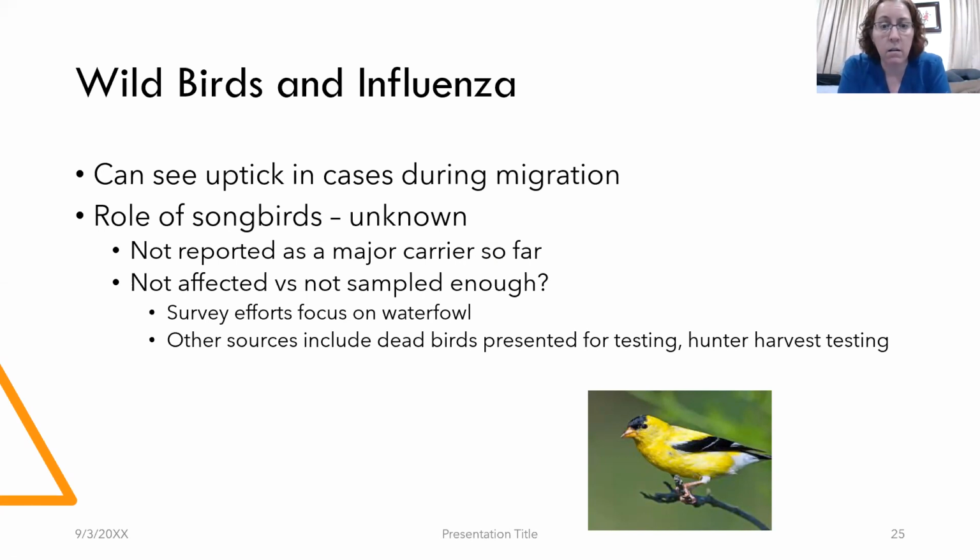Does this mean they are not susceptible to it? It's unclear. So far, there haven't been any die-offs associated with it that we're aware of. However, it may just be that we're not sampling these guys enough and not that they're not affected. Right now, a lot of the USDA and state agency surveillance efforts are focused on waterfowl because they are a major reservoir for avian influenza viruses. And many state agencies are also reliant on hunter harvest and dead birds presented for testing. It could be that the virus is actually circulating in sparrows and we just don't know yet because we haven't conducted extensive testing of sparrows.